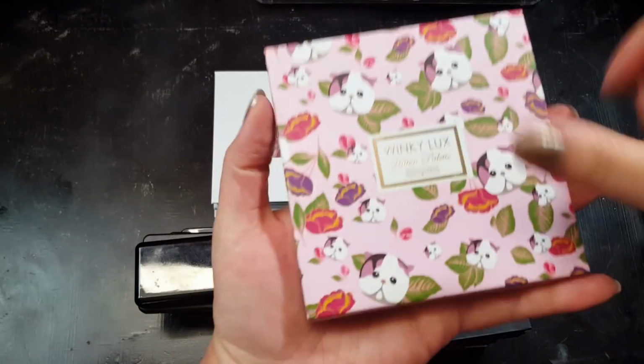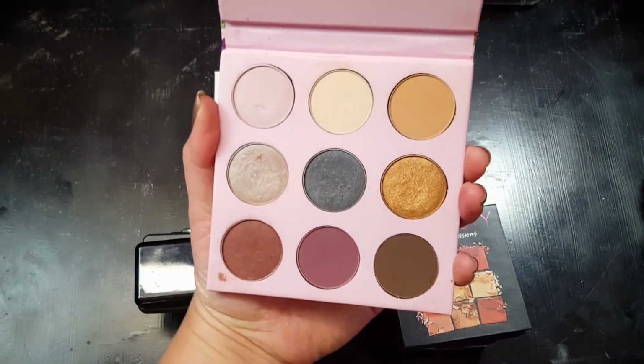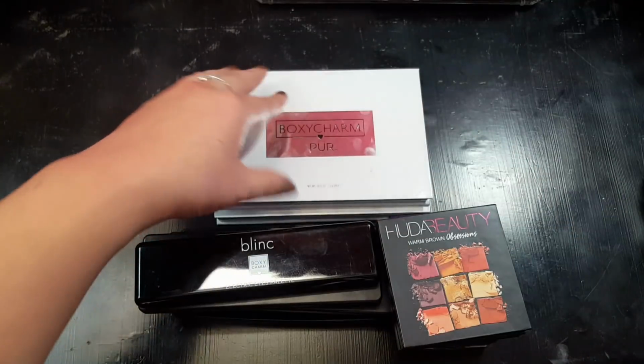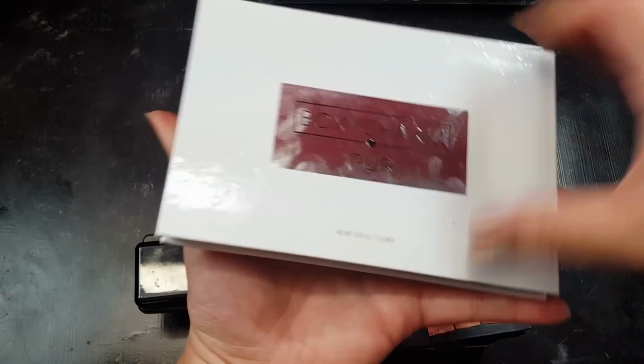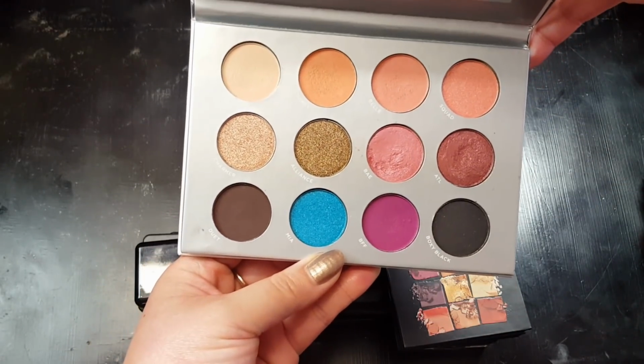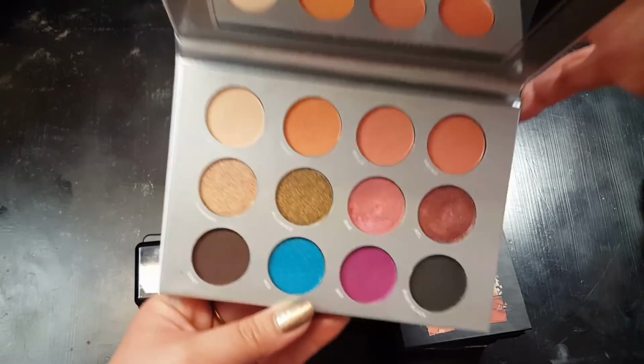This is another BoxyCharm eyeshadow palette, the Winky Luxe. I do enjoy this one as well, so yeah. Another BoxyCharm from Pure, and I just recently used this yesterday for a really warm eye tone look, and it really came out really nice.